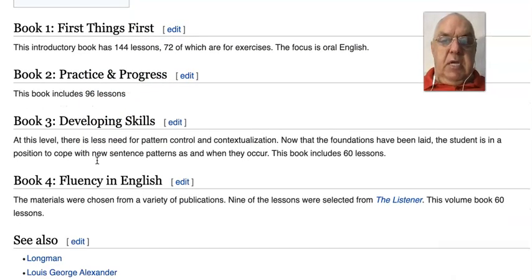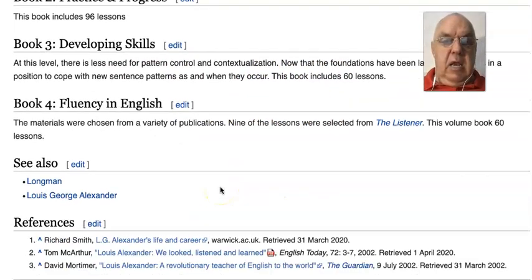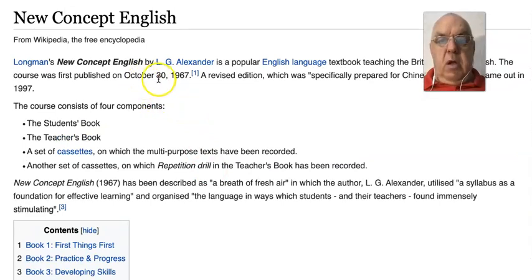Book three, Developing Skills, has 60 more lessons. And then book four has 60 more lessons in it. As I said, the book was originally published on October 30th, 1967. In China, this book became the number one bestseller in history. Now I don't know how that stacks up to the Analects of Confucius and some of the other books, like the Red Book that Mao Zedong wrote. I don't know how it stacks up against that. But as far as a textbook, this book has sold more copies than any textbook in history. Let me say it that way.